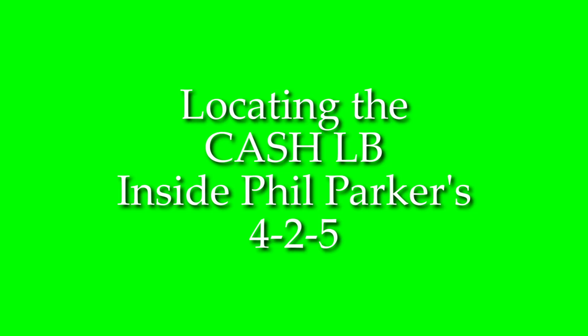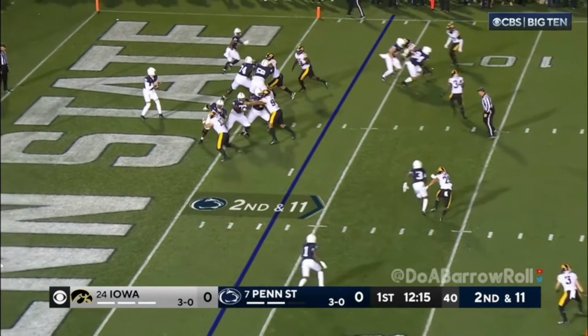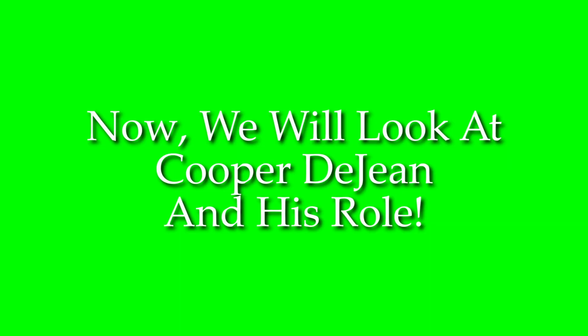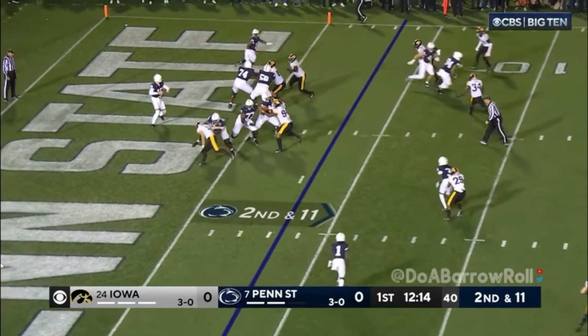And then they got that unique cash linebacker role, which is the hybrid linebacker, safety, nickel corner role that they play here inside of that 4-2-5 structure. And then in this particular play, guys, I took the time to show you Cooper DeJean, who is aligned outside as a field cornerback on this particular play. Just felt like might as well throw that in there, guys.